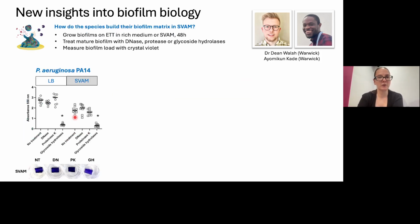So what Dean and Io have been doing is they've been growing biofilms on the tracheal tube in standard lab medium or SFAM for 48 hours. Then they treat the mature biofilm with either DNase, protease or glycoside hydrolases at a very high concentration, so at an excess of enzyme. And then they measure the biofilm load with crystal violet. They've also looked at live viable cell counts as well. I'm just going to show you the crystal violet data today.